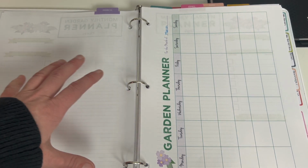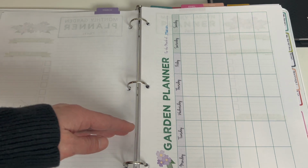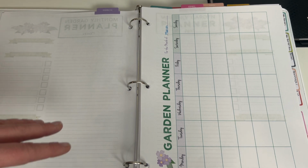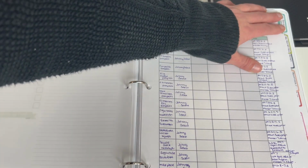In the summer months, I have kind of a fertilizing schedule for different areas of the garden, and then I have a weeding schedule. So certain days of the week I tackle one section, then I go to another one. That way I'm not overwhelmed trying to do too much on any one day, but these planning pages are very helpful for that. Then I get into some specific pages.